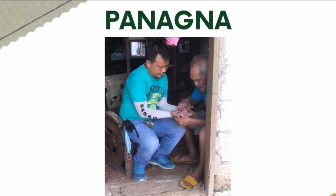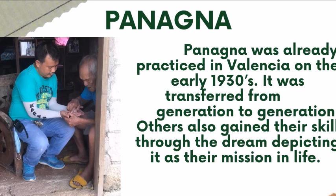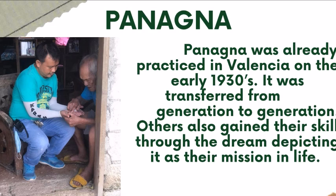Panagna. Many years ago, tagna was already practiced in the rural areas of Valencia. However, as time went by, only a few were practicing the skill because of the innovation in the ways of finding the truth.